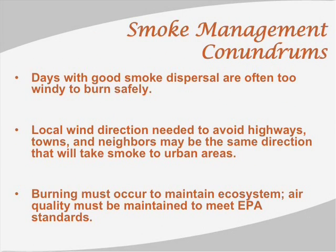There are some conundrums that have come to me as I've worked with this, and basically days with good smoke dispersal are often too windy to burn. The wind direction needed to avoid local conditions or local hazards may be exactly the right wind conditions to burn in to avoid putting smoke in the urban areas. And the burning has to continue to maintain the ecosystem, but air quality must be maintained to meet EPA standards. So these are just some things that you have to balance when you're working on your plan.